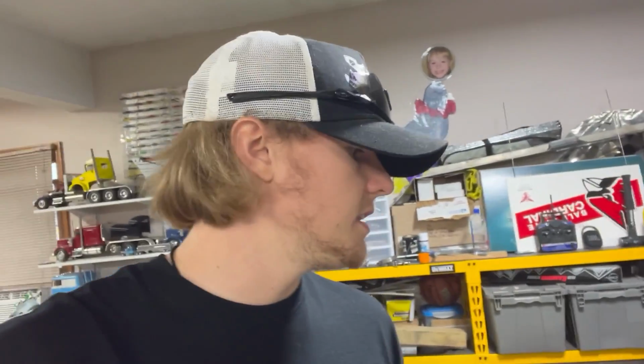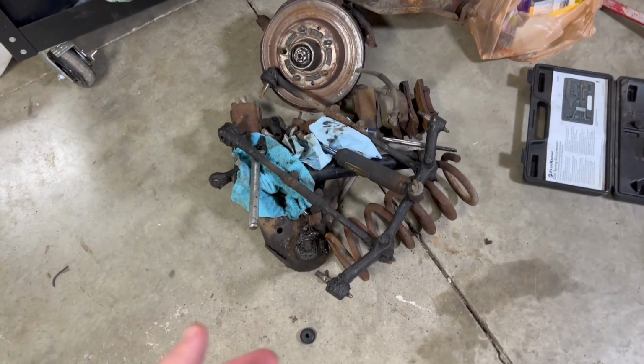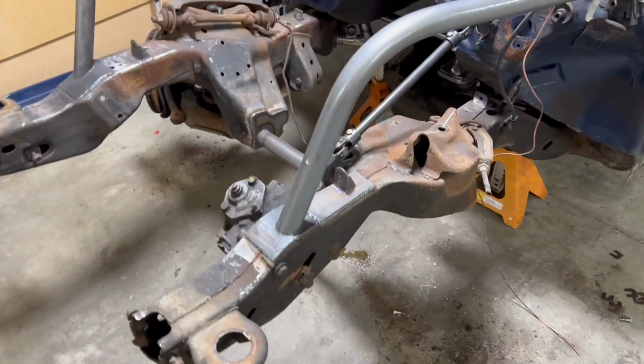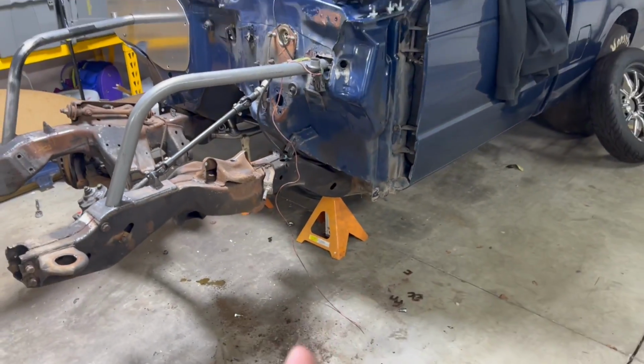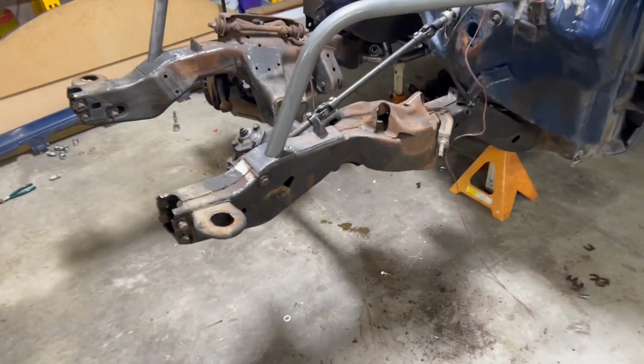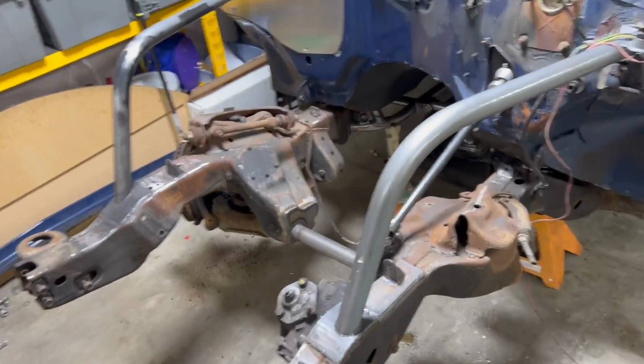So let me show you guys what I did last night to get the S10 frame and everything prepped for paint. So here's my pile of scrap so far, all the old original stuff off the front end. This is what we're looking at right now. I've got it up on jack stands, getting all the stuff off so I can get all the new stuff on there, prep it for paint, and get it going.